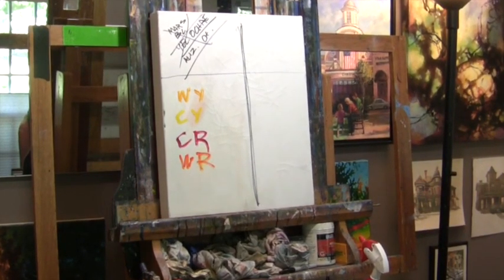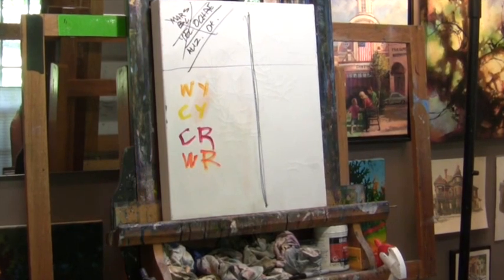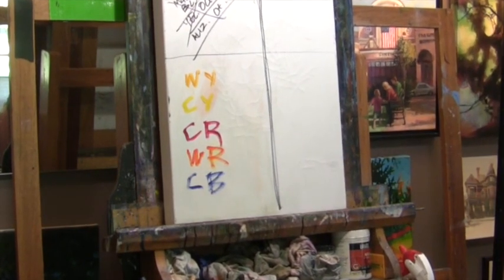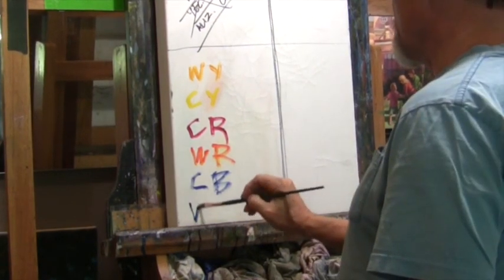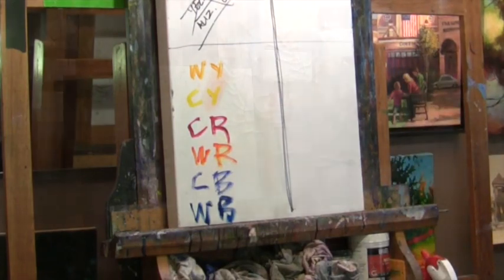And you need to have a cool blue. Here's my cool blue, ultramarine. Cool blue. And I'm going to try to use this brush twice here. And a warm blue. There we go. Okay? Can you see the difference in those colors?